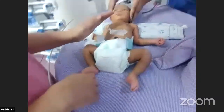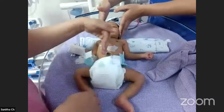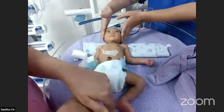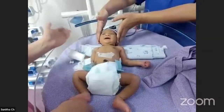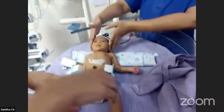If ATNR is active, then whichever side the baby's face would be turned to, there would be extension or increase in the extensor tone of the ipsilateral upper and lower limb, and flexor tone of the contralateral side to which the occiput is facing. So in order to prevent this asymmetry, we do not allow the baby's head to be turned to one side.